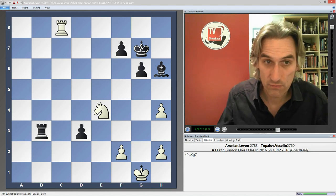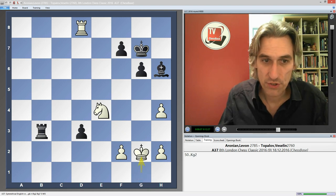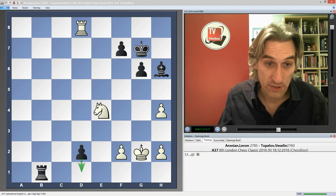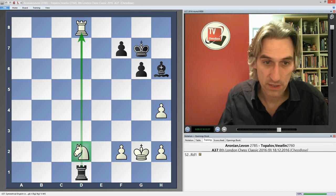Or you can play rook d8 here. And now check. King g2 and d2. And this wins, threatening d1. Because after knight takes, you have rook d1, pinning and winning. You're just going to take that piece.